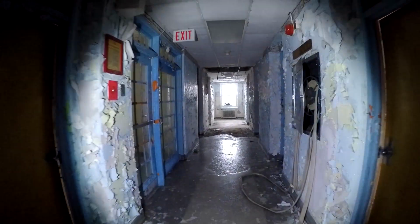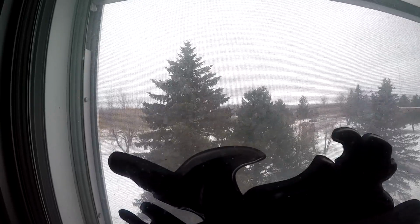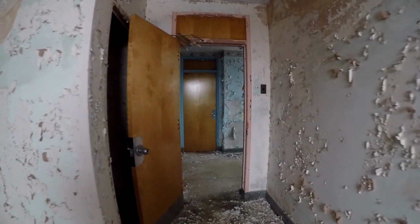Another room. Guys, there's something up here that's caught my eye. I don't know what that is. Oh, I thought there was a bird stuck in the window. But it is a bird, it's like a decoration. This is a really cool place, guys. I'm sure you can hear all the crunching and everything, because all the floors and ceiling and walls are just covered in debris.